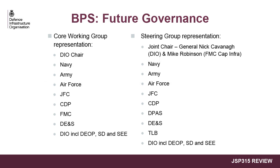Future governance. A similar governance structure will be adopted with reviewing and approving future changes. There will be a DIO working group offering specialist technical review and advice, a core working group of frontline commands, top-level budgets and other departments as shown on the slide. The group will likely meet every 6 weeks, with some reviews out of committee. The steering group has been expanded to include key DIO departments due to the change of emphasis for the development of standardisation. The joint 2-star chair will remain.